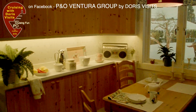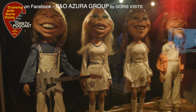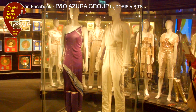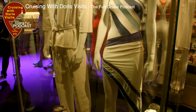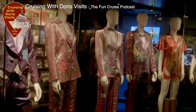There's a mock-up of their kitchens, very tidy, puppets grinning inanely, a bit scary. The fifth member. This museum is such fun. It really does take you back in time. The costumes were completely outrageous. The platform boots, the glitter, the headbands, the miniskirts, the feathers, the trouser suits.